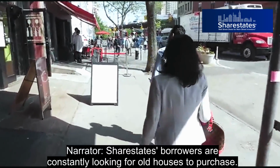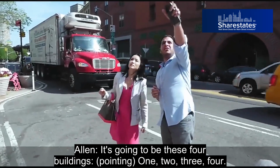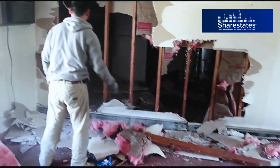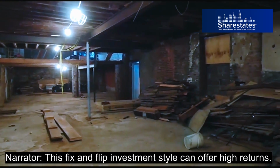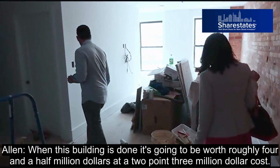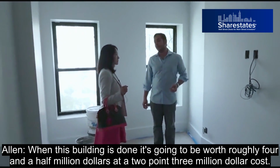Sharestates borrowers are constantly looking for old houses to purchase. It's going to be these 4 buildings, 1, 2, 3, 4. And then to sell after renovation. This fix and flip investment style can offer high returns. When this building is done, it's going to be worth roughly $4.5 million at a $2.3 million cost.